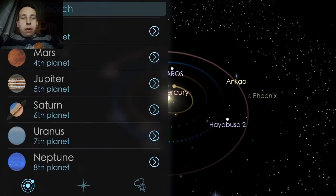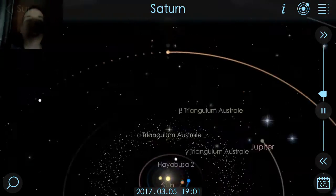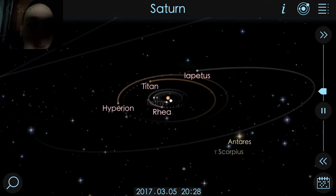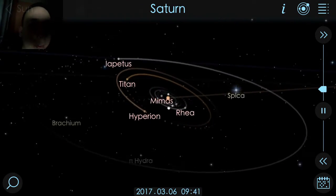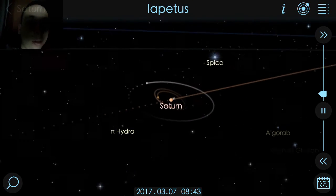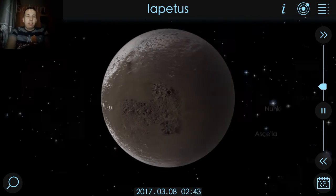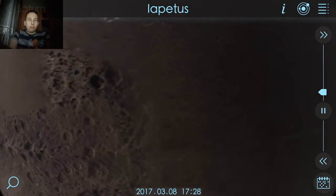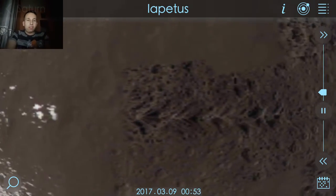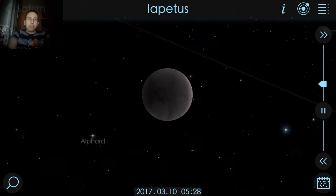So, where are we at? I like shadow. Iapetus. This moon is very far. I thought it's closer to Saturn. And it looks cool. You see it has this line on the surface. And what black and white features.